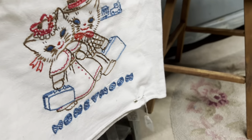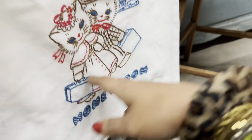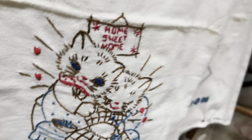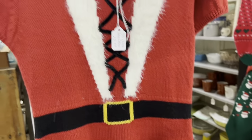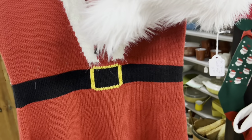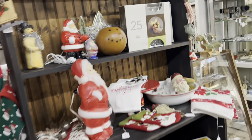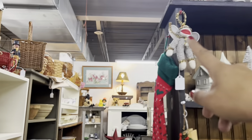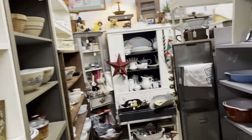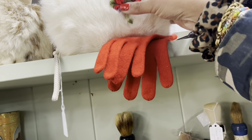Just am kind of over them, honestly, at the moment. June, cute, but not quite right. Oh my gosh, look at this little outfit. That's adorable. Oh, whoa, there's like a whole thing happening here. Lots of Christmas. Love the little sock monkey ornament. I have one of those. My dad gave it to me. Oh, look at this muff. How spectacular. That is so sweet. More Santas.